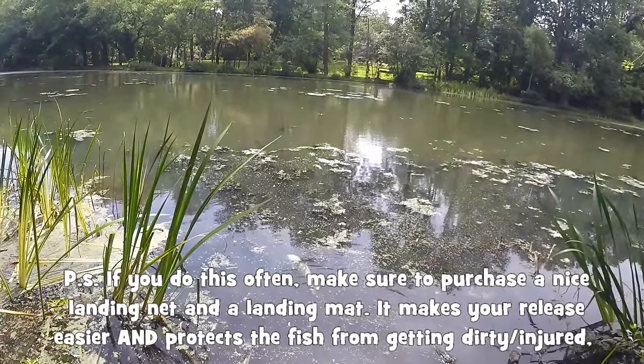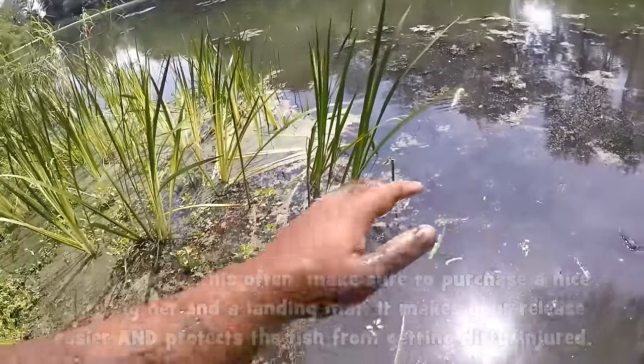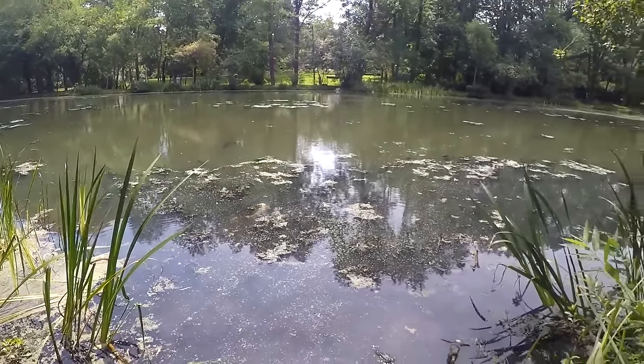Make sure I clean my lenses a little bit. Clean myself a little bit too. Check this out. Oh man, one fish. Look at all the damage this fish did to me. Boy, but all right, let's catch some more.